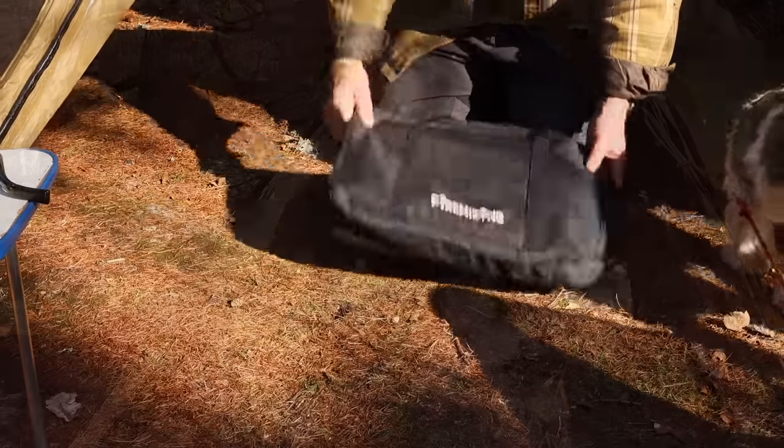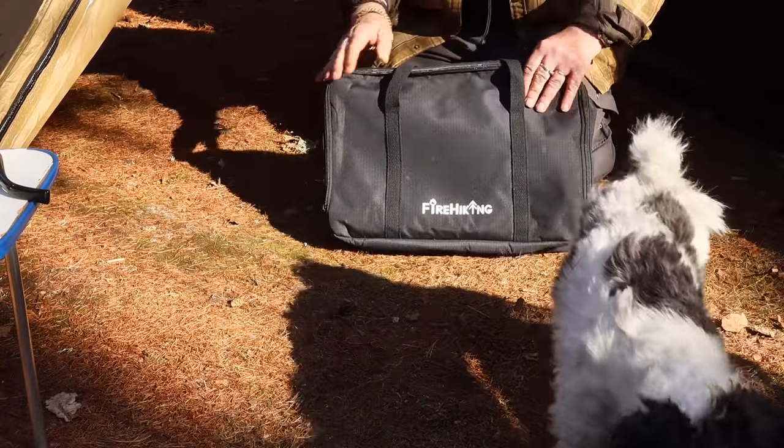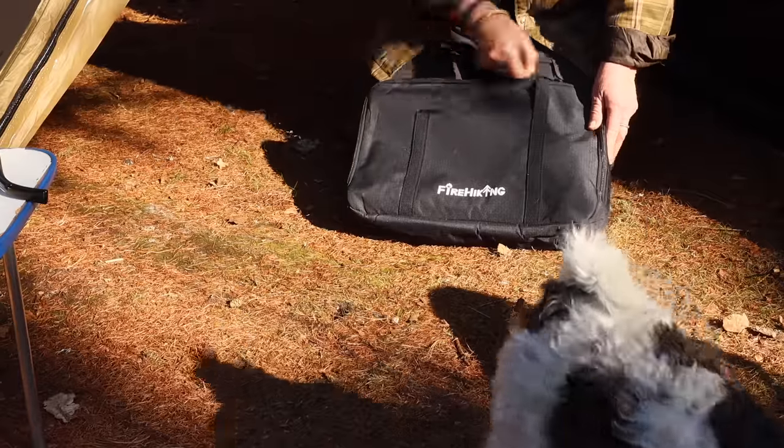Isn't that right, Cornelius? I have to have Cornelius on a leash because there are horses riding down here. If I don't have him on the leash, he'll run after them, and I'm not interested in losing him. So now I can set up the stove and put the chimney together. Again, thanks to FireHiking for sending me the stove and the tent. I'm very grateful for that.